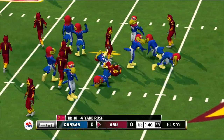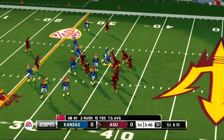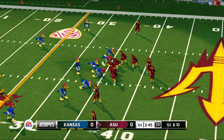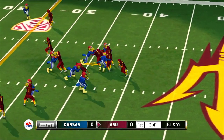Up the middle for a nice gain. You know that saying, get your keys out, because we're on a drive? This offense right now is on a drive. I mean, this is their third first down. They're doing just about anything they want, and they're really starting to wear the psyche of this defense down.